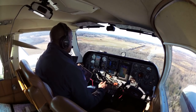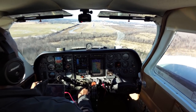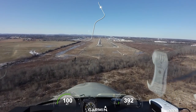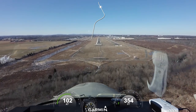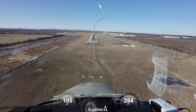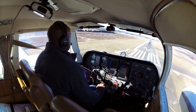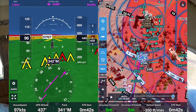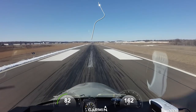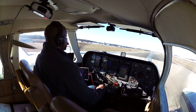All right. That one red dot is all we want to see. I want to keep that at one red or all white, so that I can make sure that I'm going to make the runway. And now that I have four flaps, I didn't have to go full flaps, but I am. And of course we're gonna float a little bit because of the speed.